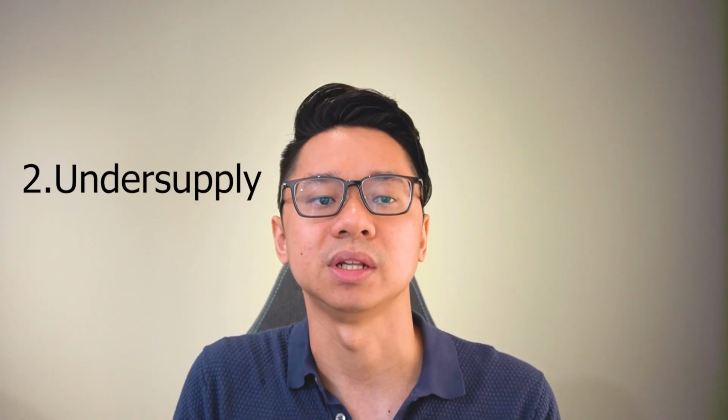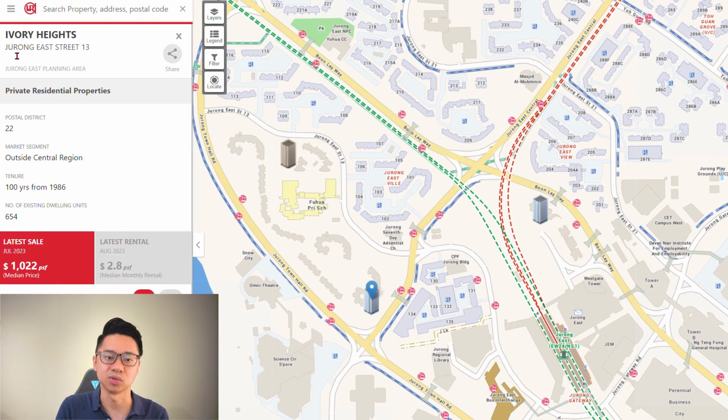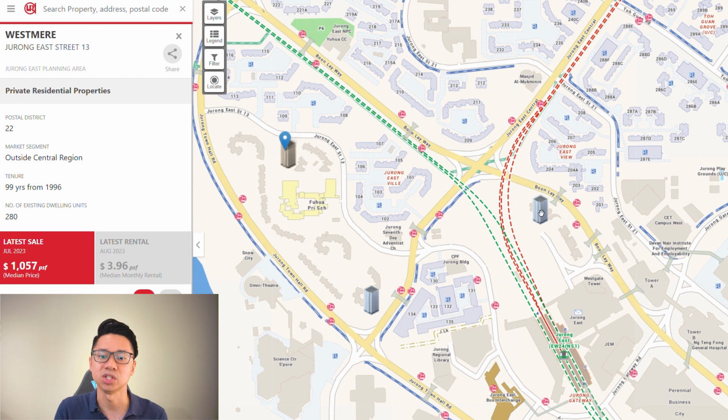And number 2, the current undersupply around that area. So currently around Jurong East MRT, there are only 3 condos, which makes the supply in this area very, very low. There are Ivory Heights, which TOP in 1993, Westmere, which TOP in 1999, and J Gateway, which TOP in 2016. When Jden TOP in 2027, these projects will be rather old, at least 10 to 30 years old. And also, unlike Jden, none of them offers the convenience of being directly connected to MRT.